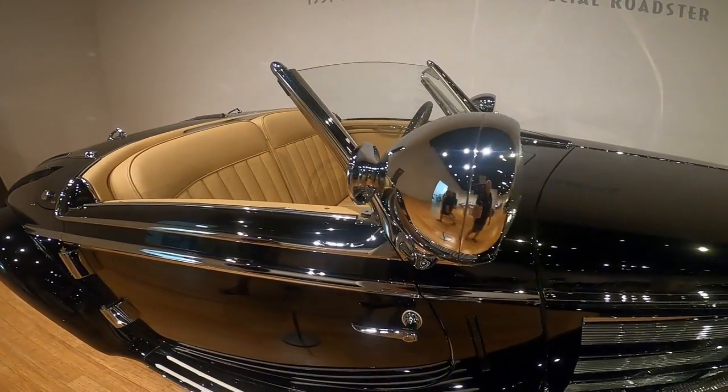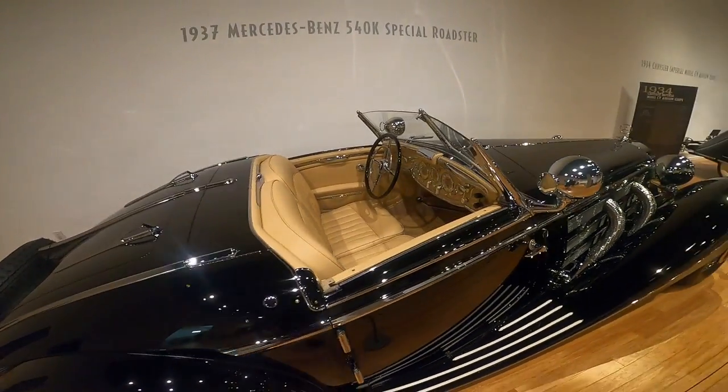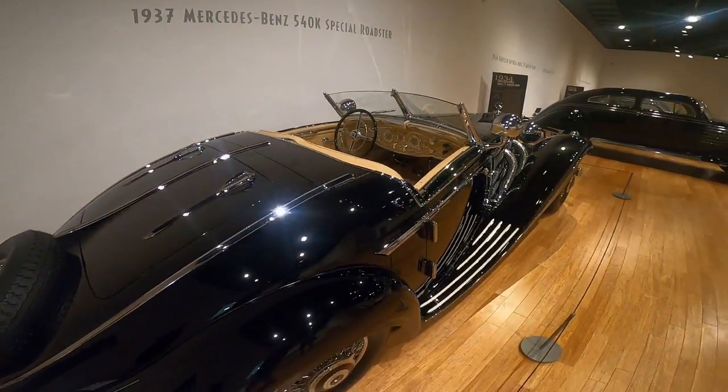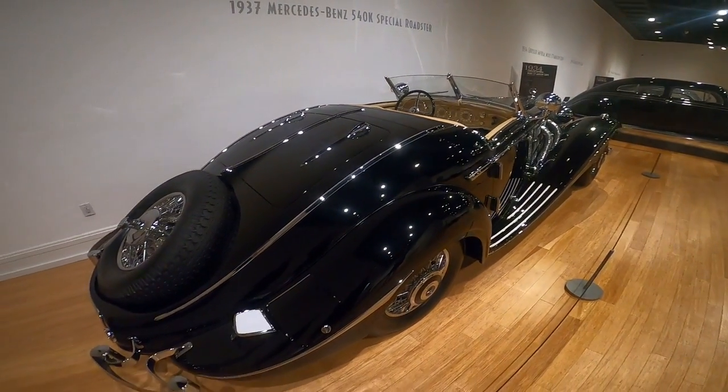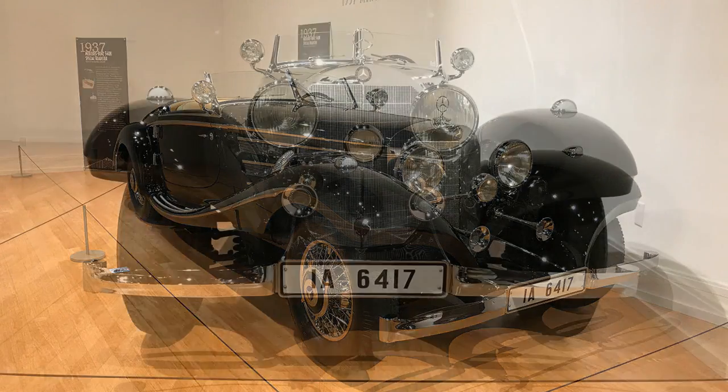They're all beautiful. And the 540K chassis, the people who bought these cars were often Nazi bigwigs like the Coupe family and Hermann Göring. But Jack Warner, the head of Warner Brothers, had a special Roadster. So it really had to do with, I guess, fame and fortune.